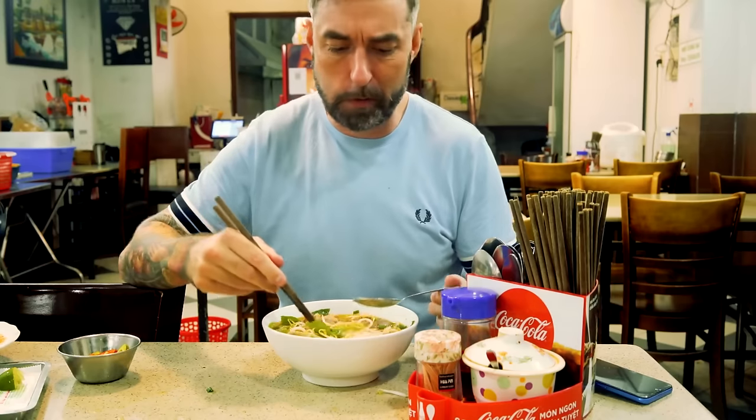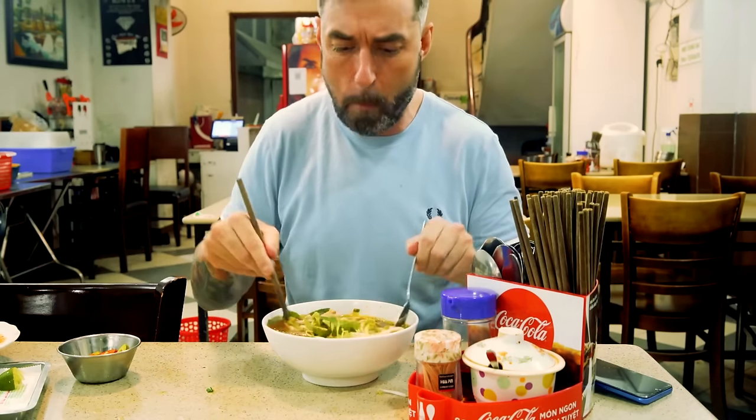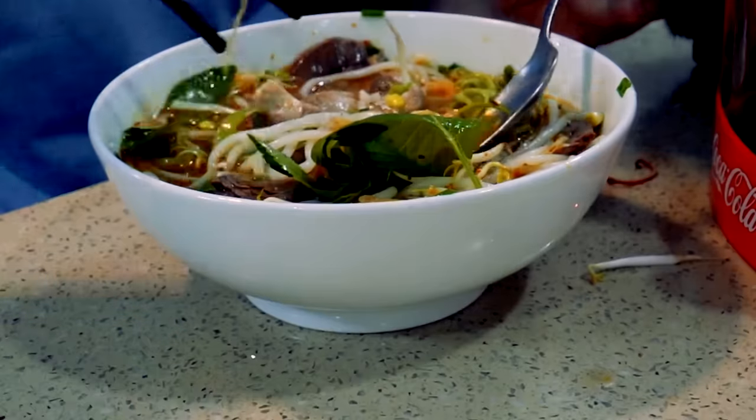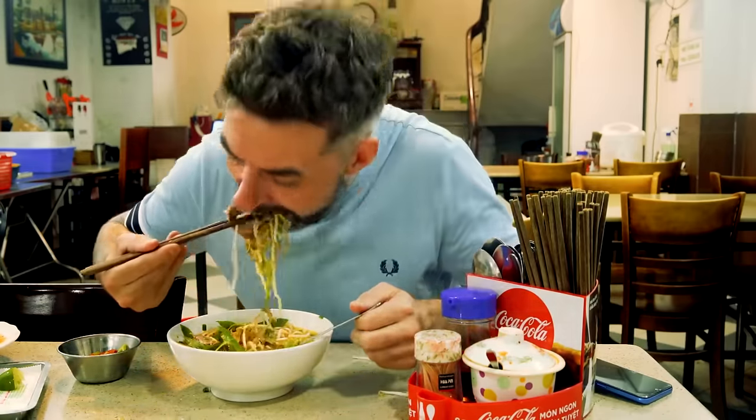Oh yeah. You can really taste the lemongrass, the chili. Oh, incredible broth. Oh yeah, wow. This one is slurpable. You gotta get in there for it. And it is spicy, no joking. It is legitimately hot.